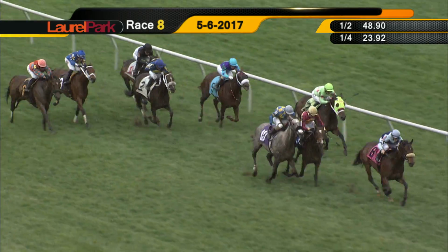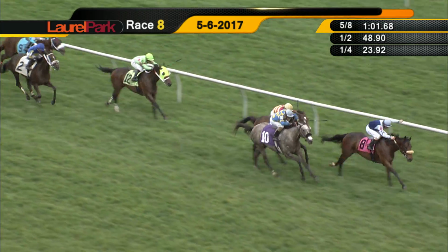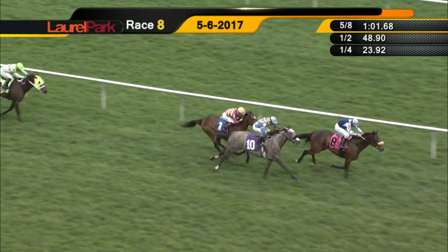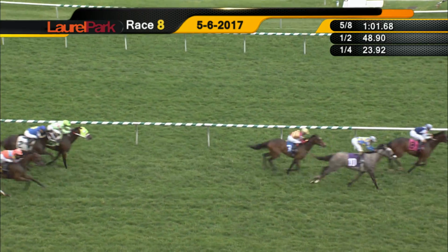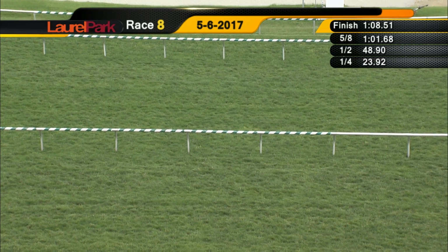And Dorothy from Dublin willing, a sixteenth to go. Rhythm and Rap and Steve Hamilton. Rhythm and Rap and Dorothy from Dublin gradually gaining on the outside. Rhythm and Rap, hippity hop to the winner's circle from Dorothy from Dublin. Then Howe was third, closer fourth.